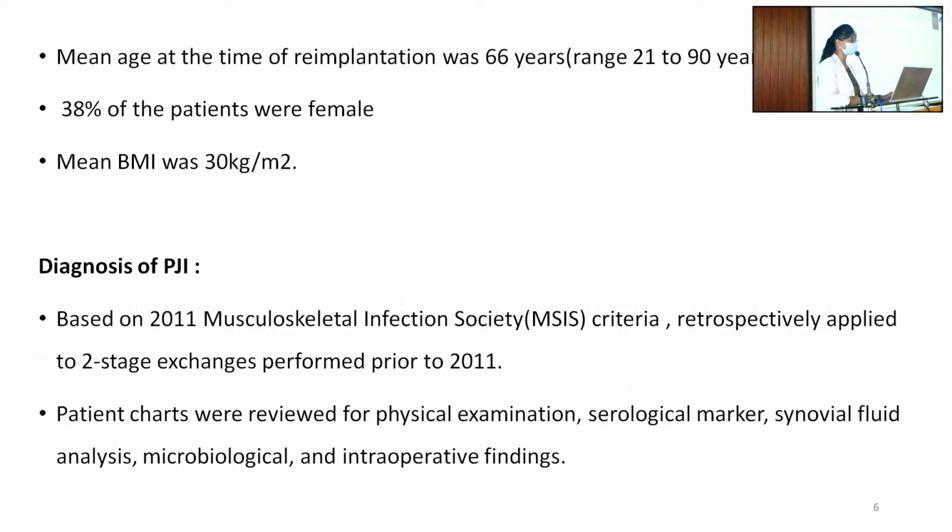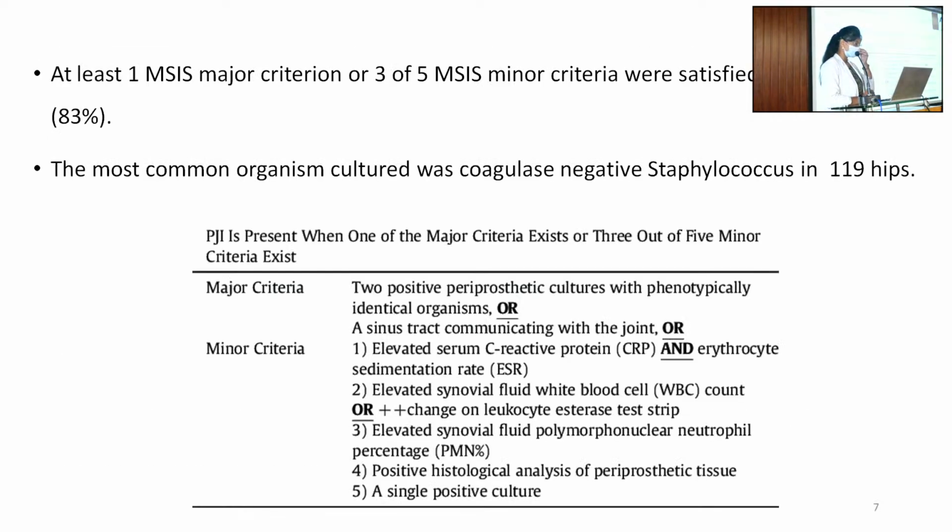Mean age at the time of reimplantation was 66 years, and females contributed to 38% of the cohort with a mean BMI of 30. And diagnosis of periprosthetic joint infection was based on 2011 Musculoskeletal Infection Society criteria, which was retrospectively applied to the cases done prior to 2011. Patient charts were reviewed for physical examination, serological markers, synovial fluid analysis, microbiological and intraoperative findings. This is the criteria.